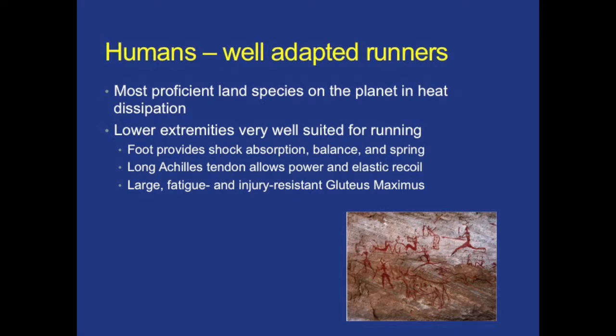We also are the most proficient land species on the planet in heat dissipation. We sweat better than any other animal, which is not surprising to some of us. We have very sparse hair or fur on our body, and it definitely allows for our human body to dissipate heat and tolerate, when trained, a prolonged exertional event where other animals cannot do the same.